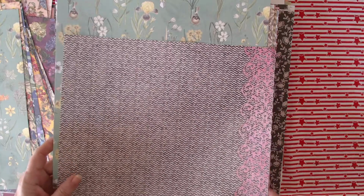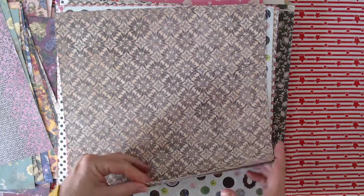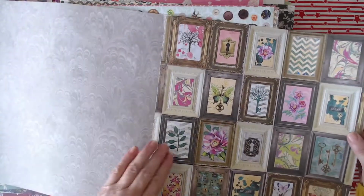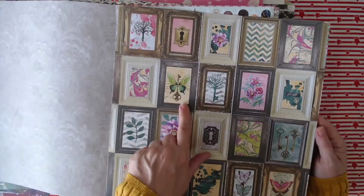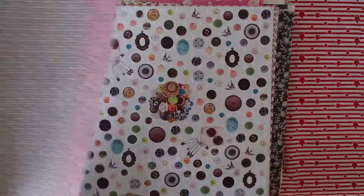Yeah, jury's out, I'm not sure. But it could do. So this is another one I'll assume is double-sided. Yep, so I say, now there's a clue. They're from the same book. And this is lots of botanical tags. Very pretty. And on the back we've got more patterns. So yep, I say that is from there.